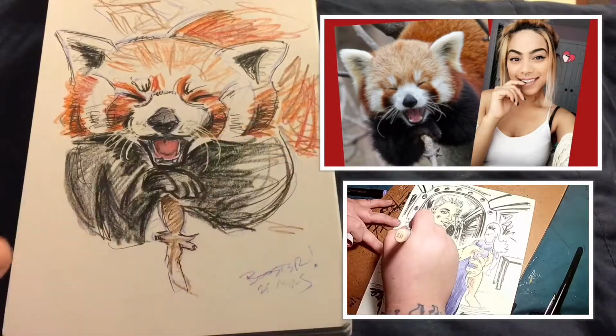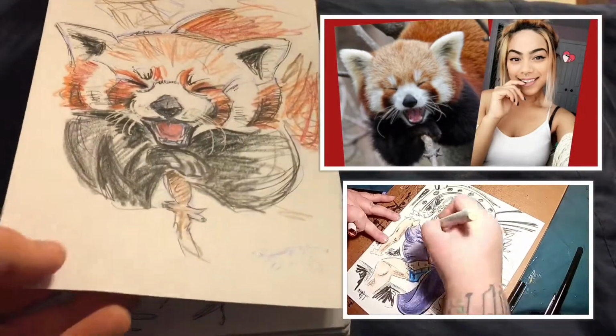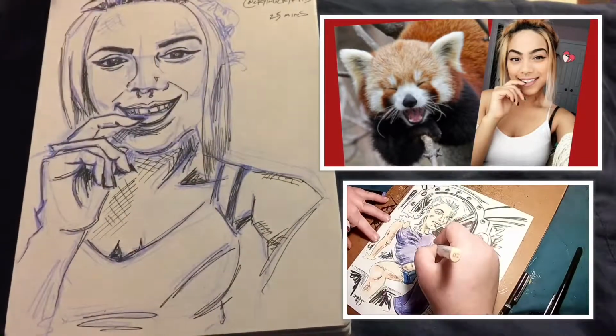Probably going to be doing something with this short comic that I wrote up last year. If you want to check that out, it's in the Patreon. It's called Saving Booster.